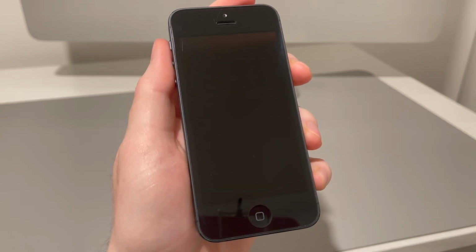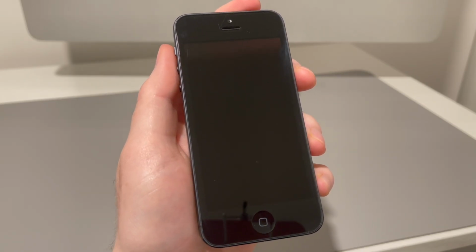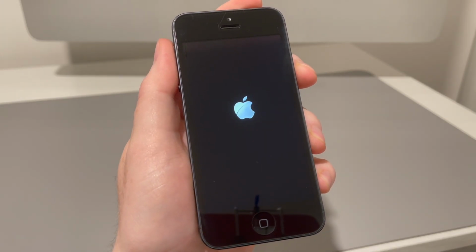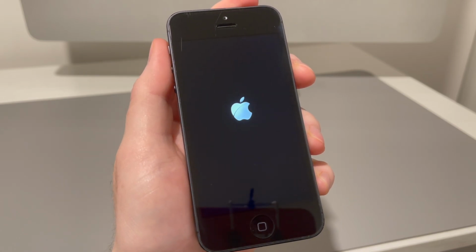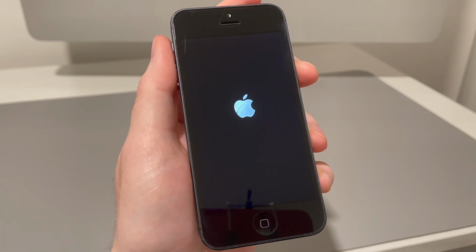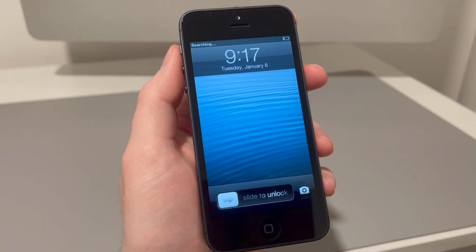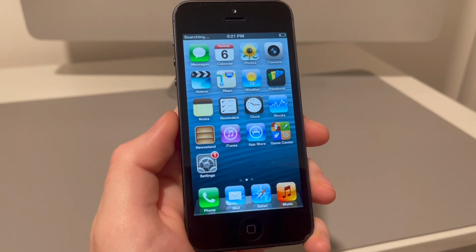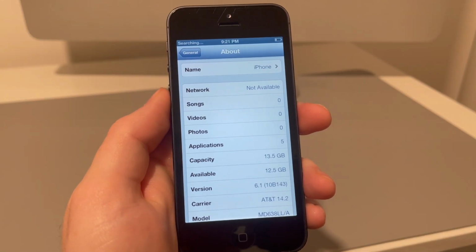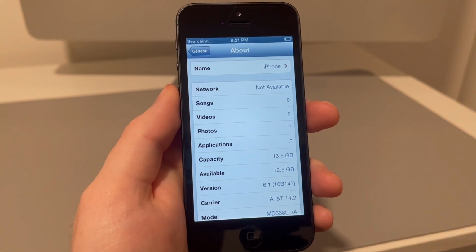But of course, the main thing we worry about with iPhone 5s around here is that they are running iOS 6. So let's go ahead and see if this one has any battery power. And it does, and we are met with that classic Apple logo with the kind of reflection mark across it. So that definitely means we are running iOS 6. And we boot up here directly to the slide to unlock screen. So as we always do, we will go to settings, general, and about. And okay, looks like we are running iOS 6.1. So definitely not the first, but definitely not the last version of iOS 6 either.